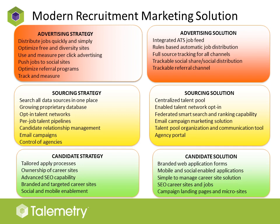How about some rules-based automated job distribution so that recruiters don't actually have to enter into your job distribution platform to push out to, let's say, Indeed, for instance, where you should be pushing all jobs anyway. Make that automatic, make it rules-based. How about full source tracking for all channels? Doesn't matter if it's a job board or a social network source. We want to have an integrated tracking capability. We want to track social share and social distribution. We want to track the referral channel, right? So that would be an advertising solution to meet the strategy we talked about on the left.